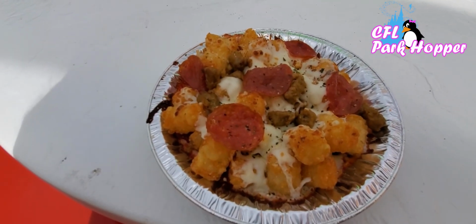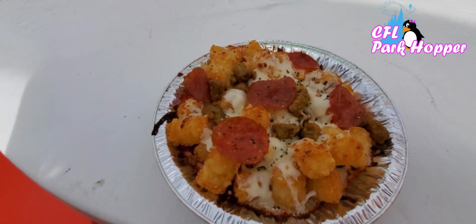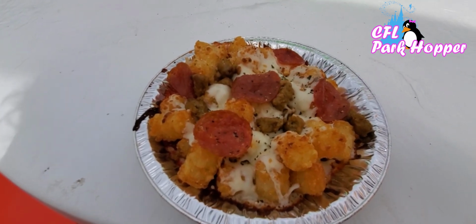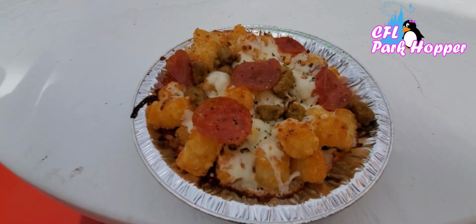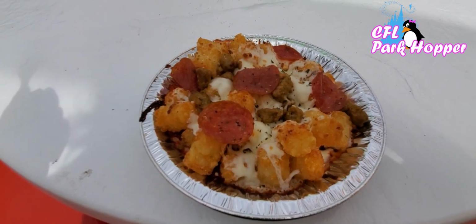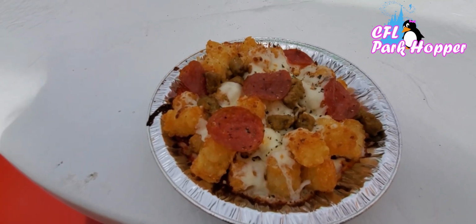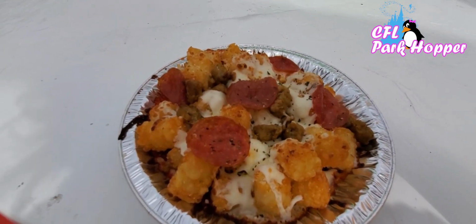I would suggest though asking to get your Who hash in the pie tin and then just keep the can, because the can's collectible and you're paying that $5. Otherwise it's going to be all nasty and messy to carry around the park. Just a tip. They also have buffalo chicken tots, which smelled excellent and looked delicious, and a s'mores dessert one. So I will be back to try more, but today I'm trying the pizza ones.